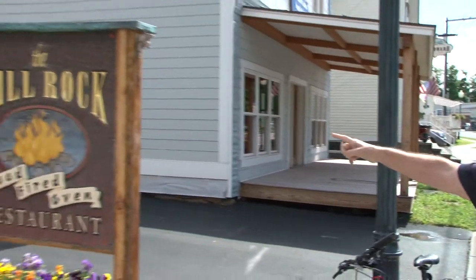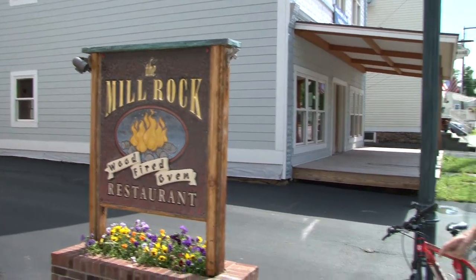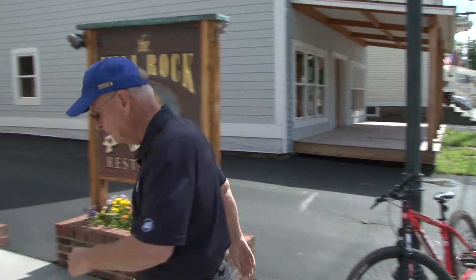But today, very specially, we are visiting the Millrock restaurant. Rocky's waiting for us inside. You're going to love this place. Come on in.